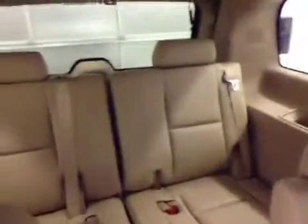Third row is a 50-50 bench split for three. All seats fold down or forward for extra cargo storage.